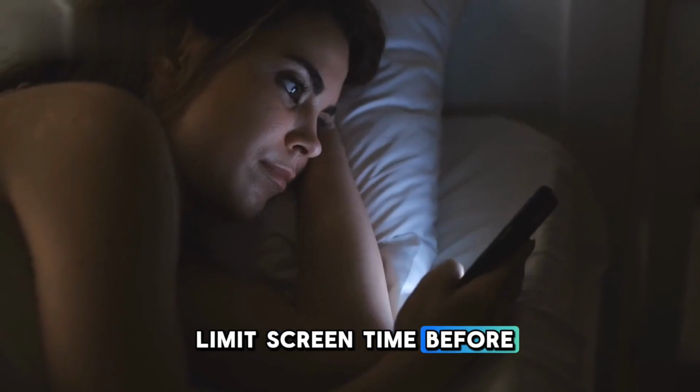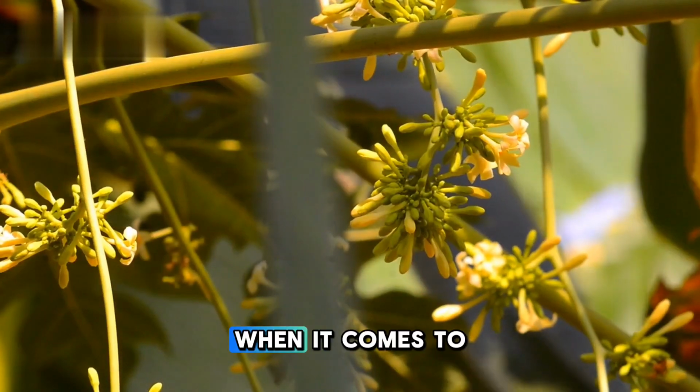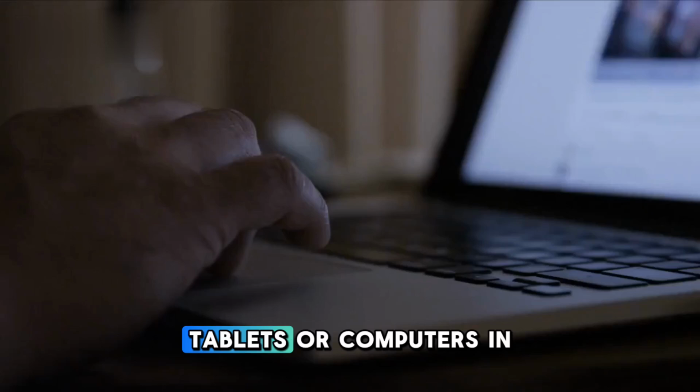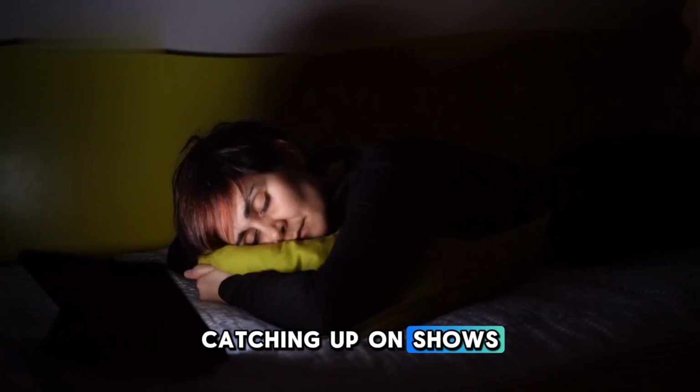Limit screen time before bed. Limiting screen time before bed is a surprisingly powerful habit when it comes to managing diabetes, and it's one that many people overlook. Most of us are glued to our phones, tablets, or computers in the evening, whether we're scrolling through social media, catching up on shows, or reading articles.